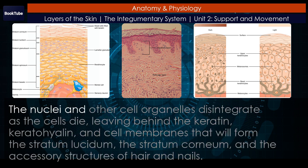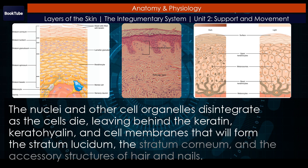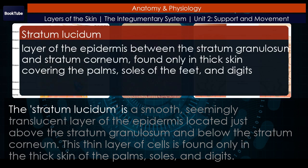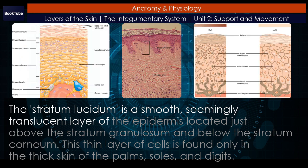The nuclei and other cell organelles disintegrate as the cells die, leaving behind the keratin, keratohyalin, and cell membranes that will form the stratum lucidum, the stratum corneum, and the accessory structures of hair and nails. Stratum lucidum. The stratum lucidum is a smooth, seemingly translucent layer of the epidermis located just above the stratum granulosum and below the stratum corneum.